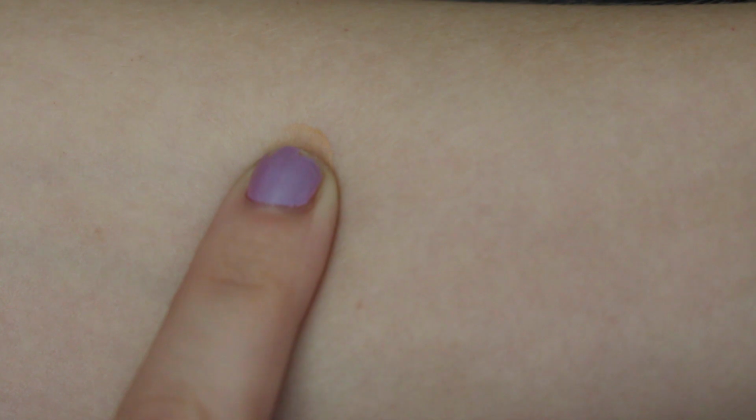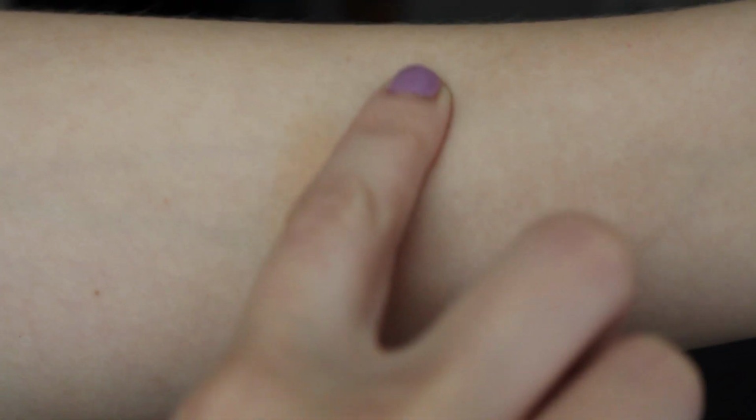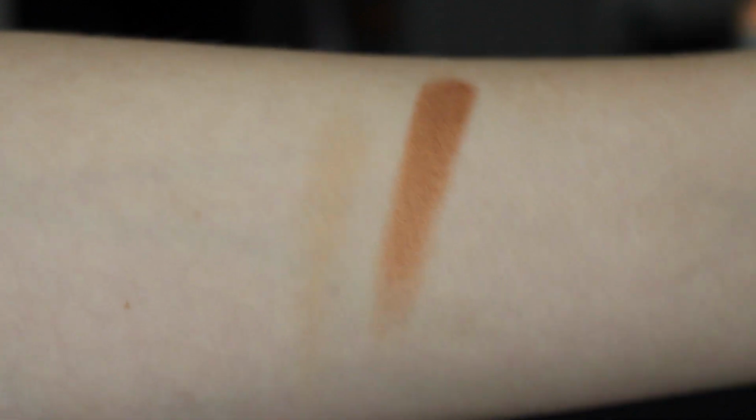This is Fresh. It's a very light peach, so it doesn't show up very well in my skin tone, to be honest. But that's fine. Then we have Spicy. That one showed up well. That one's a little bit lackluster. They're usually really good with their mattes. It would be a good crease shade. It's not super pigmented.